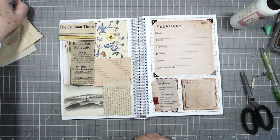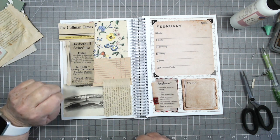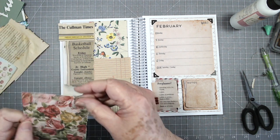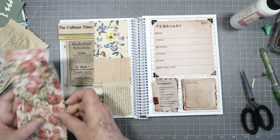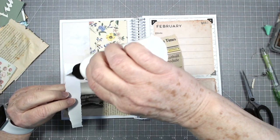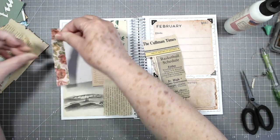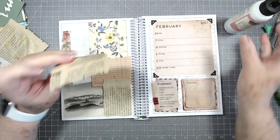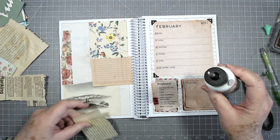Okay. And then we have a little place right there that I want to fill. And let's just do this. I'm going to tear a little piece of this to go down through there. This is more pink. All right, so let's glue this down. Oh, let's see. I want that on the top, so I'm going to glue some of these pieces down first.